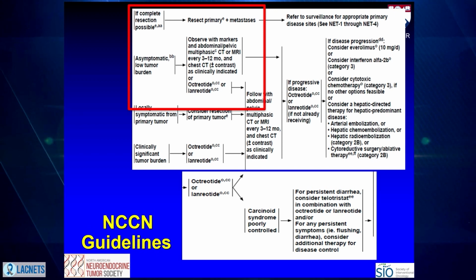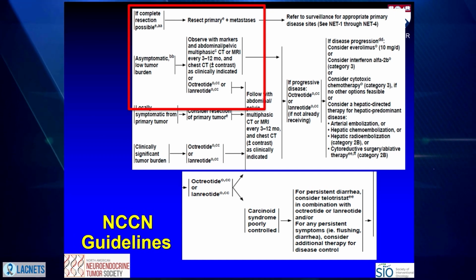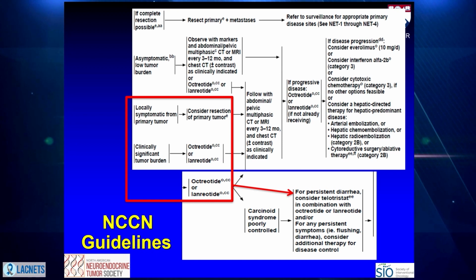Now, if that's not the case, then if the patient has a low tumor burden and they're not symptomatic, often we'll just observe them with scans every 3 months. Although many people will start octreotide or lanreotide injections right off the bat from the beginning. Now, if they have symptoms or they have a larger tumor burden, not minimal, then we definitely will start them on octreotide or lanreotide right up front and see how they do, again, with scans every 3 months.